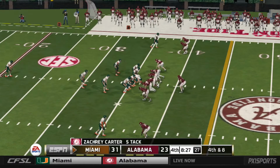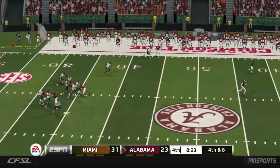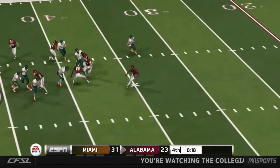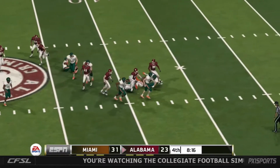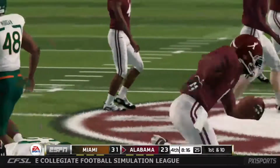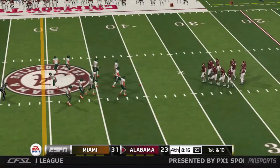So a 6-play drive ends in nothing for Miami, and once again Alabama's got an opportunity, and you'd think at this point they'd go for 2, so they could tie it up if they could punch it in the end zone. Fant trying to go to the outside, cuts back inside. I think he should have stayed on the outside, even though it was a good 15-yard return. Zigged where he should have zagged right there, I think, Mike. I agree with you. Should have stayed outside. Probably had a lot more room.